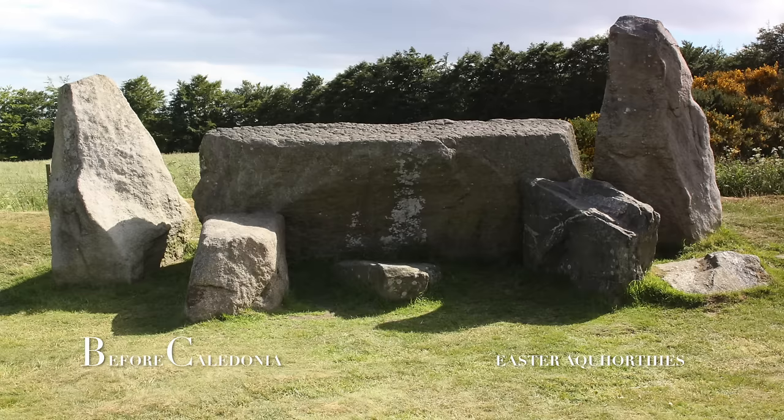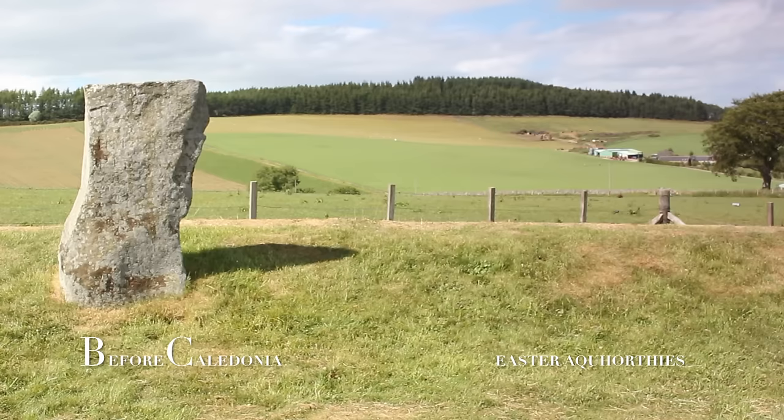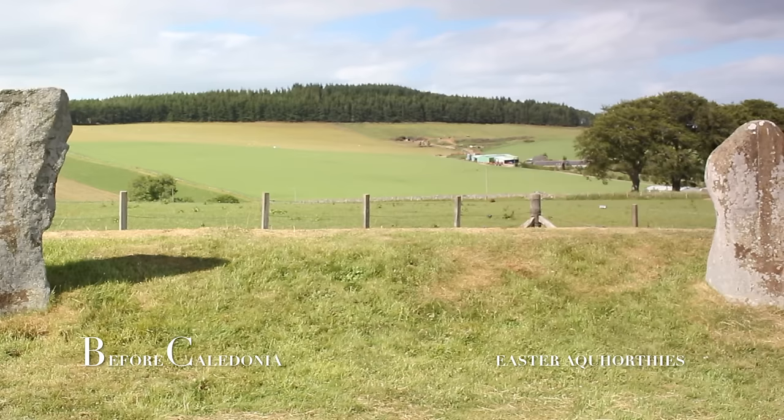Notice how the left side block is smooth and the right block has a rough surface. This is also the case with the two flankers. Perhaps the smooth stones are female and the rough stones are male. On the face of the recumbent is what appears to be an arch, which seems to bridge these stones together.